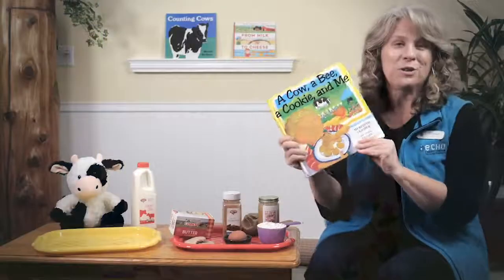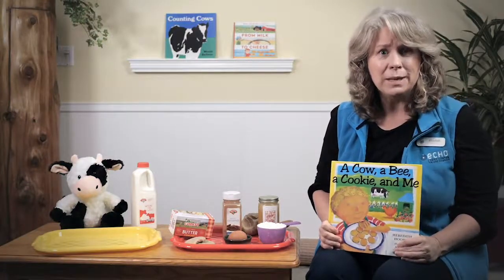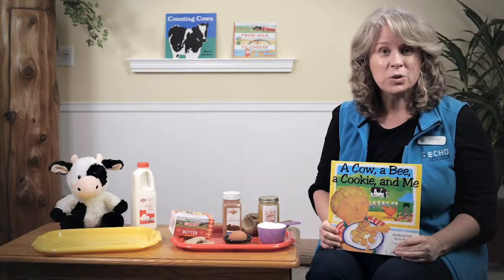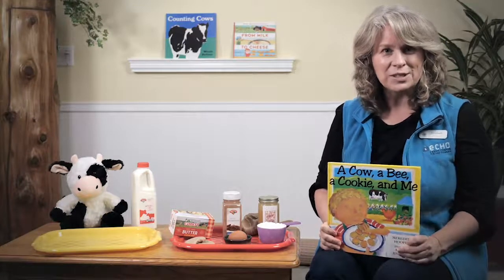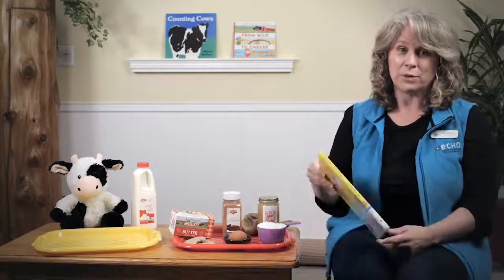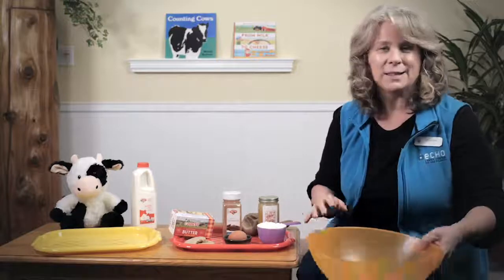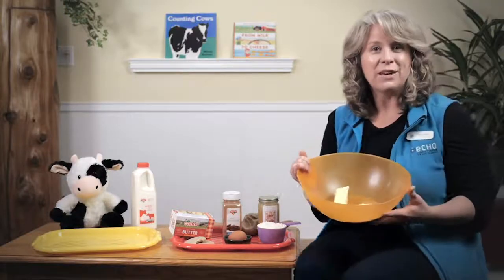Wow, did you know that you were going to need a cow and chickens and 1,000 bees and bark from a tree and other things just to make cookies? I sure am thankful for those things and for the farmers that bring them to us so that we can mix them together to make cookies.